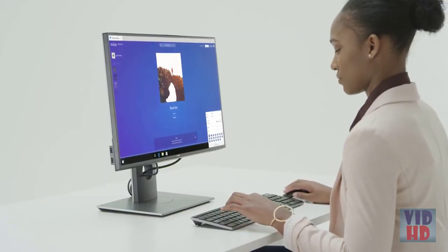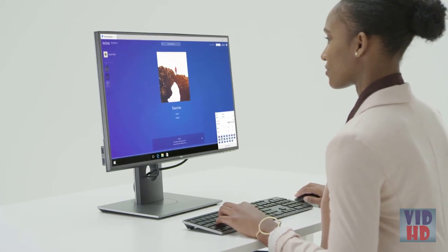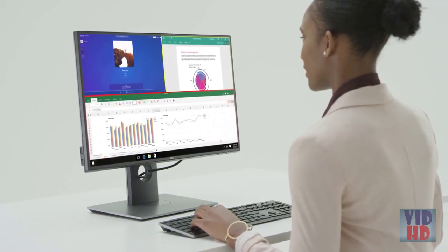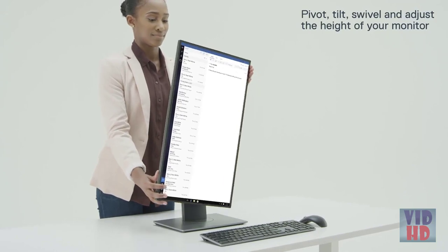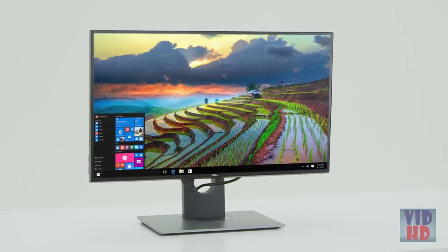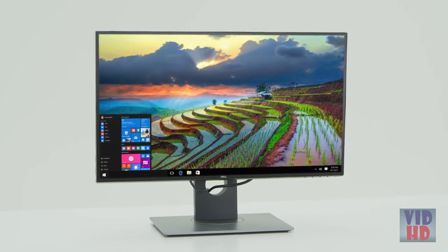Staying organized while you multitask is easier with Dell's Display Manager with Easy Arrange. Simply tile multiple applications on one screen to keep tabs on it all. Work the way you like with a fully adjustable stand that allows complete desktop customization for an ideal productive experience. See the whole beautiful picture and get your work done easily with the Dell UltraSharp 25 monitor.